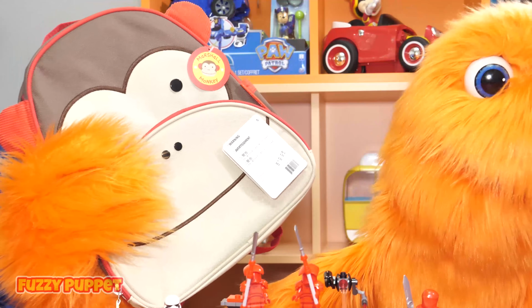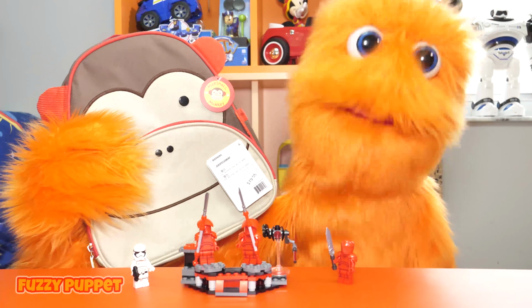Got my new monkey backpack. I'm gonna load up all my new toys in it and head back to Barnes & Noble.